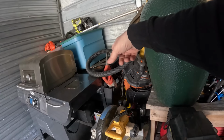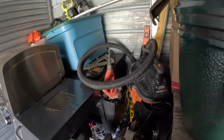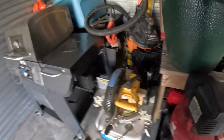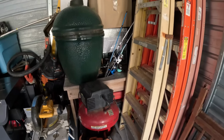Oh, you know what? Actually, I can tell what this is now. I think that's a Blackstone. It's some kind of griddle grill, but I think that's going to be a Blackstone back there, because I can see that part right there looks like the top that folds up. Oh, look at that back there too. Whole big roll of Romex wire down there. So a lot of good stuff back here. A lot of big ticket items.